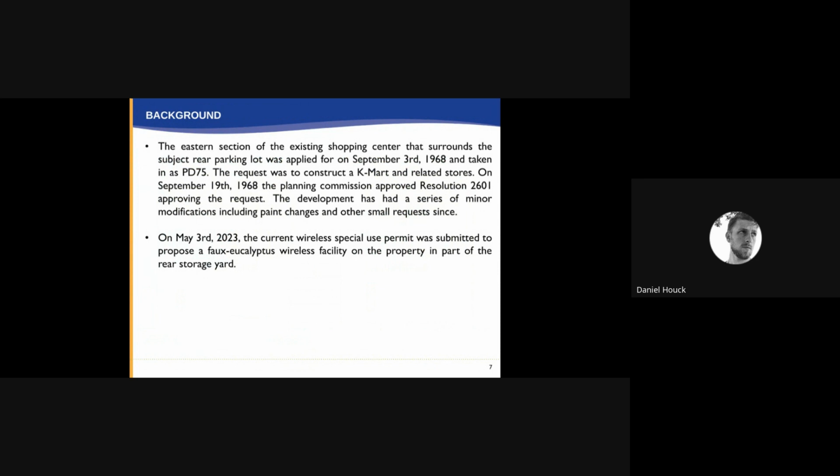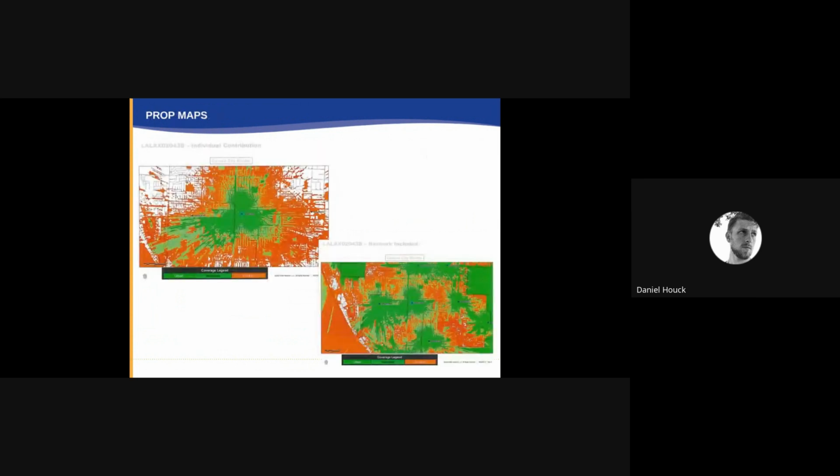On May 3rd, 2023, this current wireless special use permit was submitted to propose the FOW Eucalyptus wireless facility on the property in that rear parking lot. Here we have propagation maps showing the strength of the signal that the tower will bring to the area, both by itself and in conjunction with the existing towers. As you can see, the coverage around that intersection and general area is greatly enhanced.